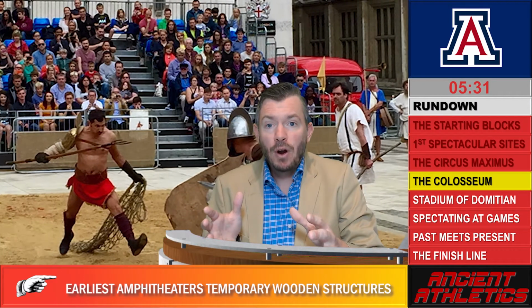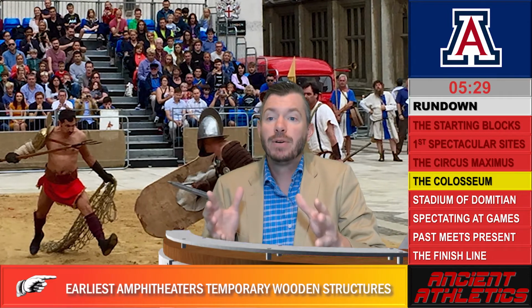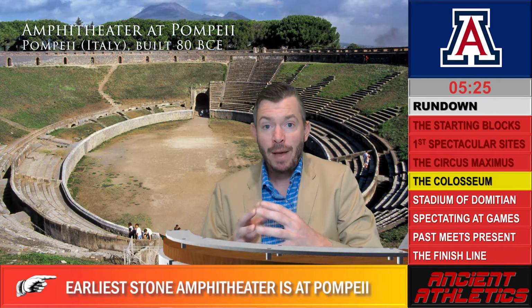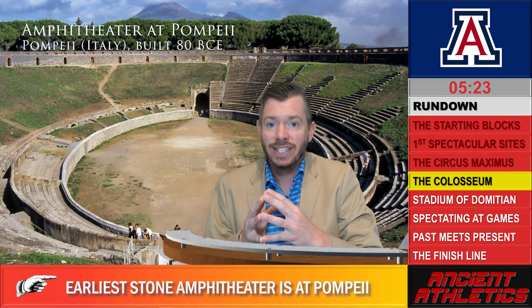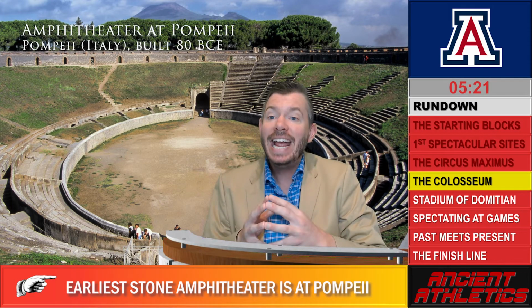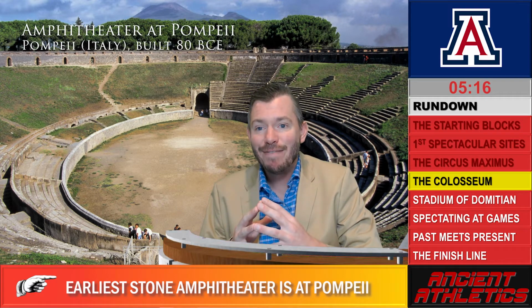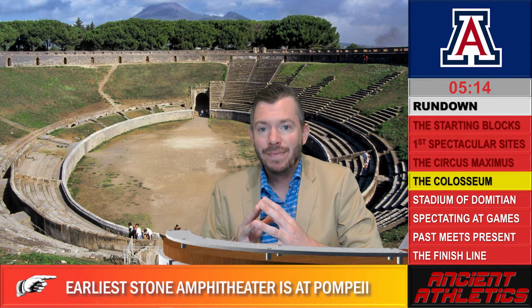Now, our oldest permanent stone amphitheater that we have preserved from the Roman world, it actually comes from the site of Pompeii, right? Buried in the ash of Mount Vesuvius. And it dates to about 80 BC, a century and a half before the Colosseum in Rome.